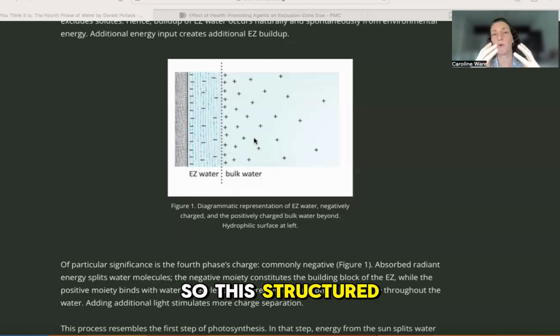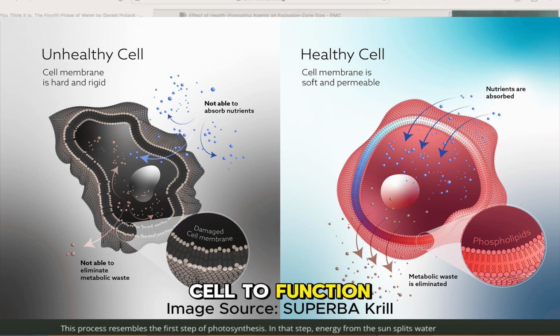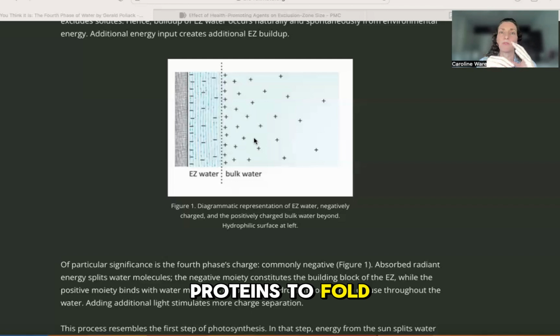So, this structured water, this fourth phase water, this gel-like water in our body is so important to not only the flow, but also for allowing the cells to be nice and plump. It's allowing everything inside of the cell to function at its optimal. It's allowing these proteins to fold and do what they need to do. So it's really important, this water.